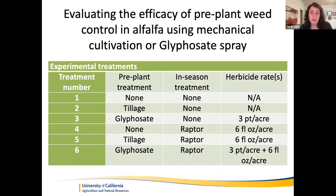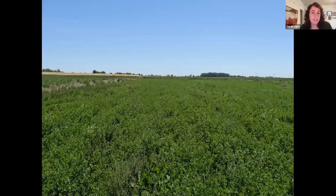This is a plot with glyphosate applied preplant plus in-season Raptor, a nice looking alfalfa stand. Here on the left, where you see this kind of dry gray strip, that is one of the plots that had neither preplant or in-season. And so it was very, very heavy in weeds. And then in the kind of foreground, you can see again, a higher canopy, and that is where the Raptor was not applied in season.